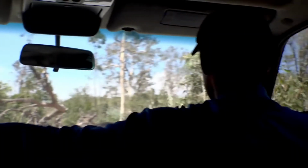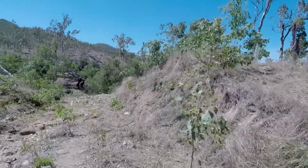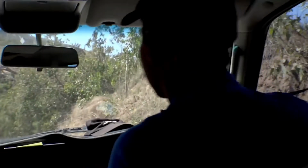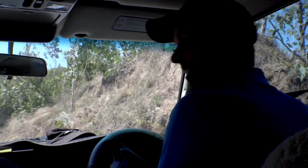That's the section we couldn't get in, those trees up there. That was where we couldn't get the boat through. So that's exactly where we couldn't get in by boat. Walk in from here. Yep. Thinking that we're not going to get too much further. Found the water.